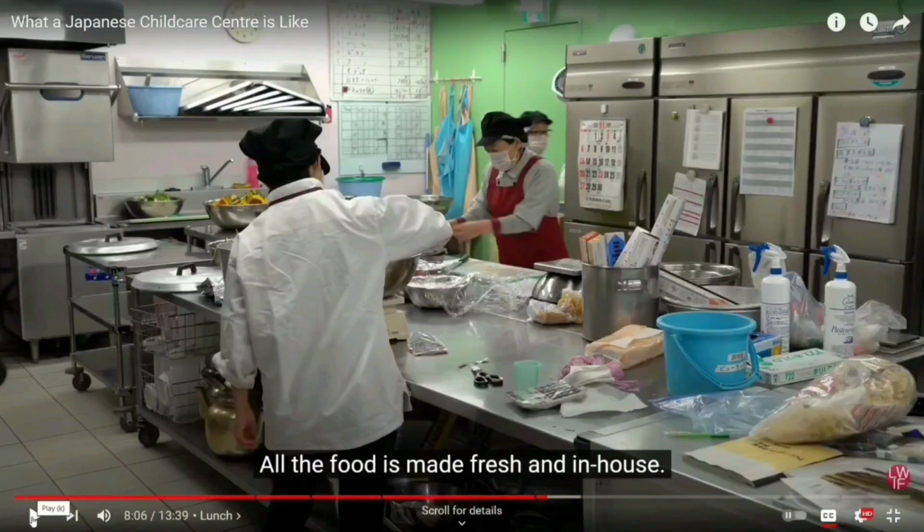Some schools will serve a breakfast too. Actually, let me tell you, some schools will serve a breakfast, they'll serve an AM snack, they'll serve lunch, they'll serve a PM snack as well. So it depends on what they decide to do.